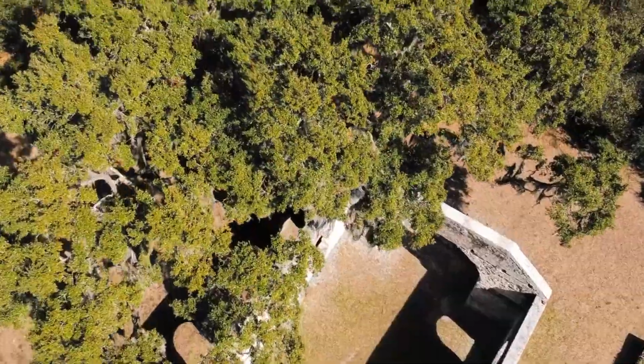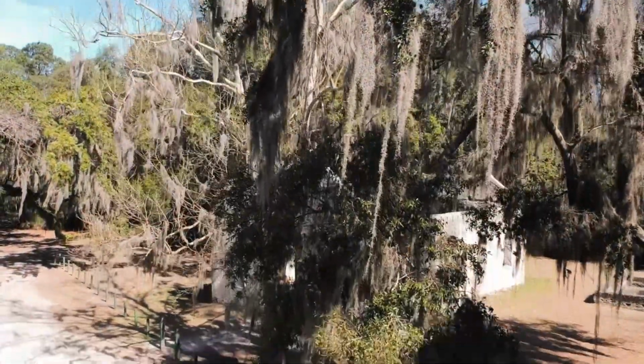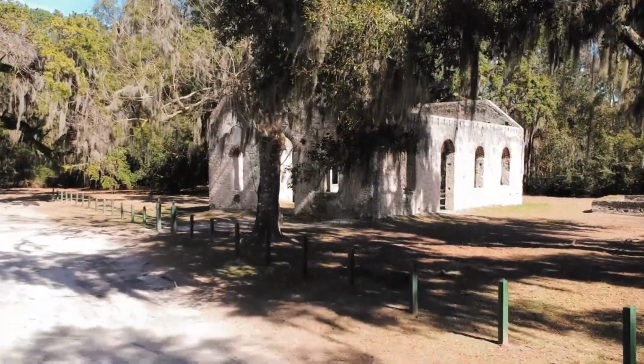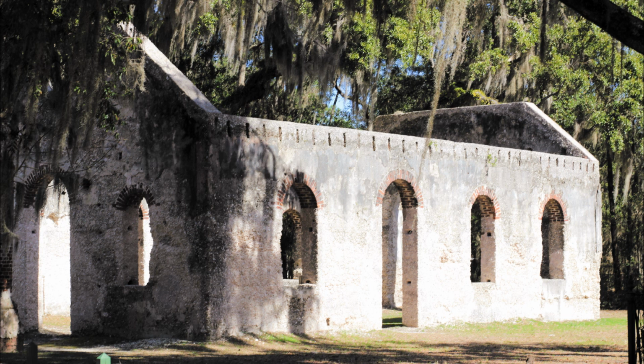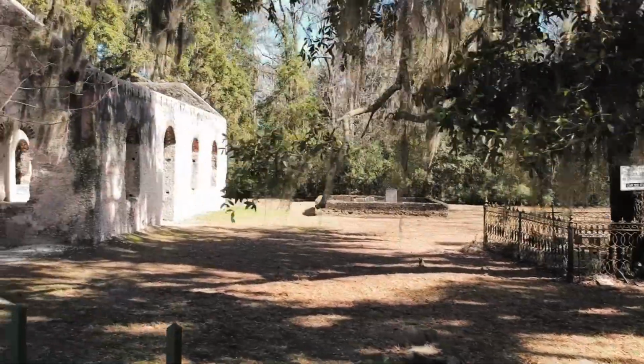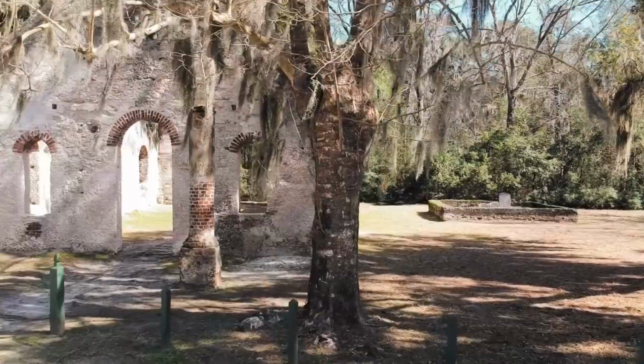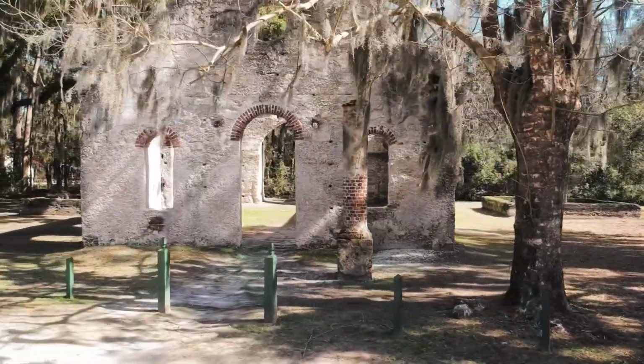During the colonial period, chapels of ease were constructed by rice and cotton planters as houses of worship because their plantations were located so far from the churches. This one was built using tabby construction between 1742 and 1747, and served the island parishioners who were members of the parish church of St. Helena in downtown Beaufort.